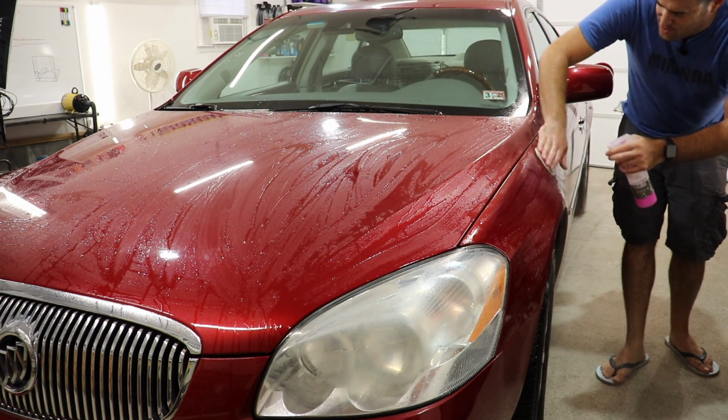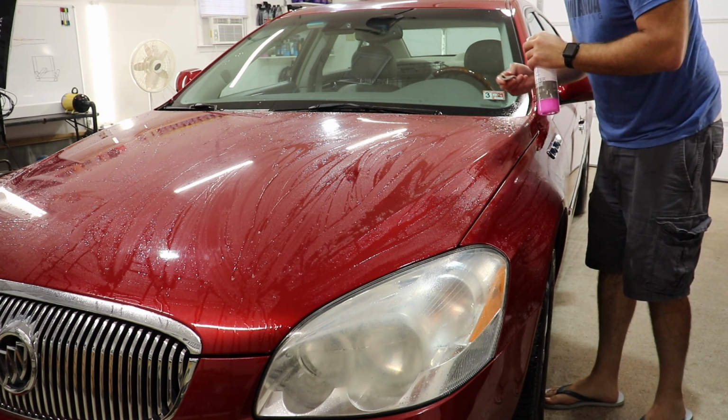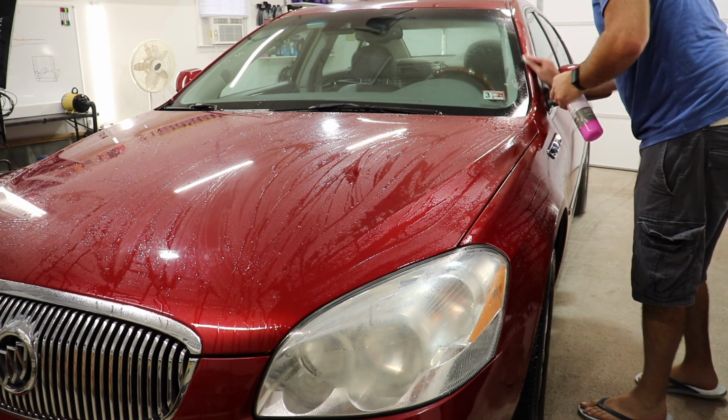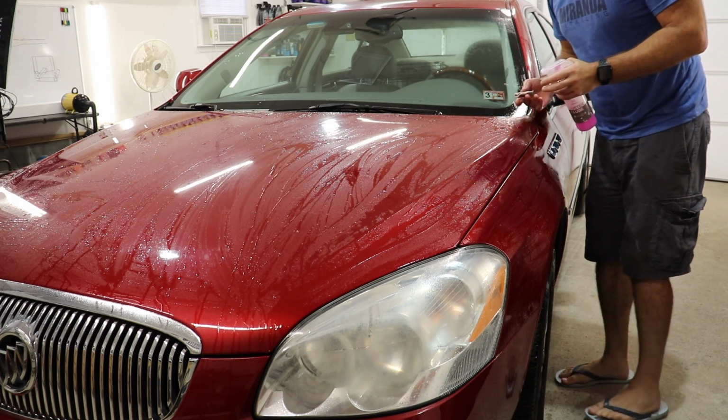Now you might be saying to yourself, you're using Luster Lube, it has SiO2 in it, it has protection in it, it has polymers. Who cares? Why is that such a big deal? It's not a big deal. Yeah, I'm going to be compounding it, but I have the product. I like the way it works, so I'm using it. Simple as that.